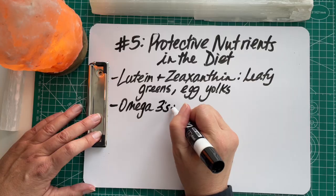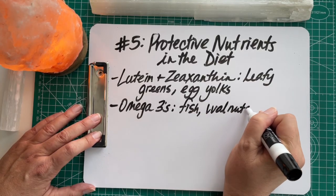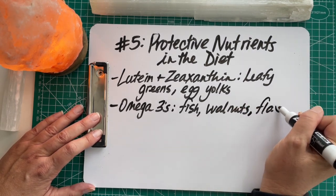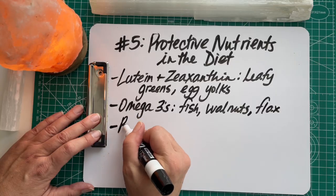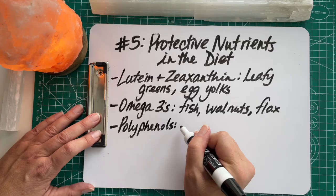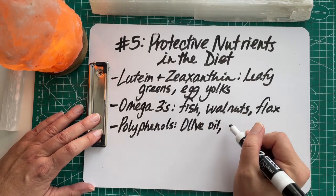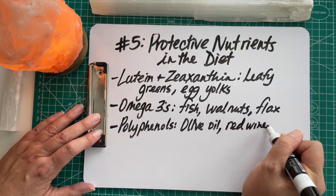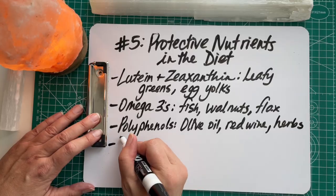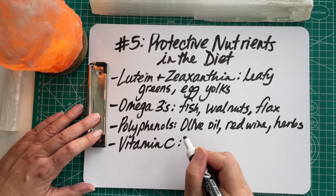Omega-3 fatty acids. They're healthy fats that help support the retinal cell membranes and may reduce inflammation. They're found in fatty fish like salmon, sardines, mackerel, and in plant sources like walnuts and flax seeds. Polyphenols. These plant compounds have antioxidant and anti-inflammatory properties, found in extra virgin olive oil, herbs, spices, and a modest amount in red wine.